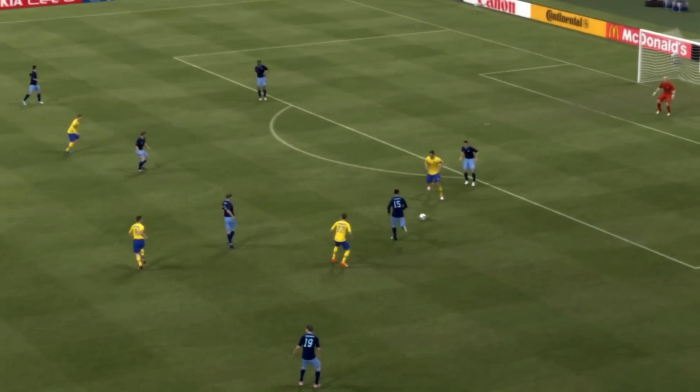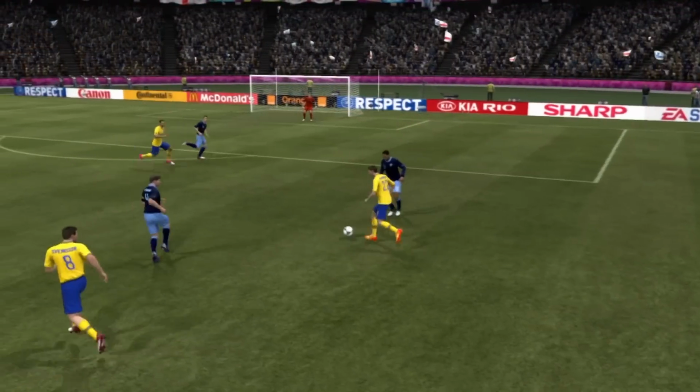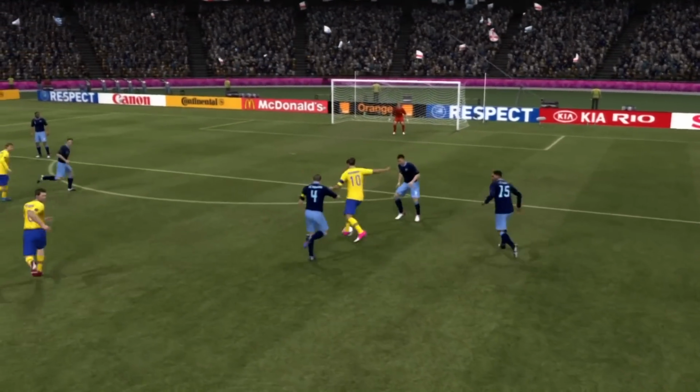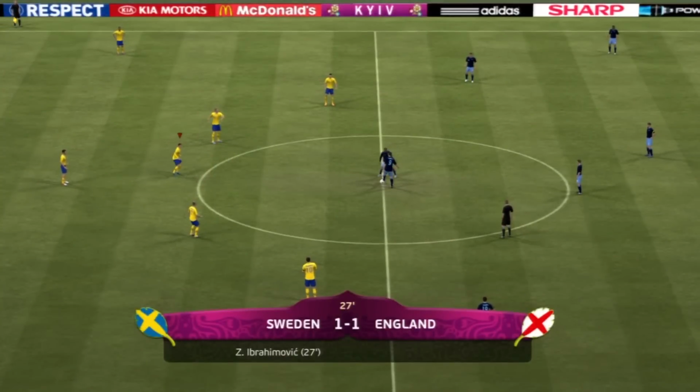No question of the heads going down after that goal. They found an immediate response in no time. Well, that's the best way to respond, Clive. Knock it straight in the back of the opponent's net as soon as you can. Right back in this match.